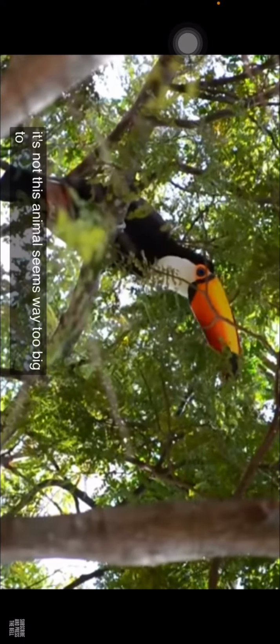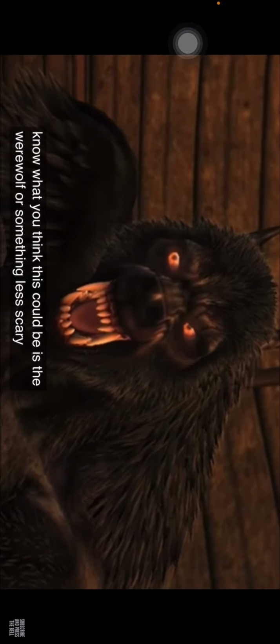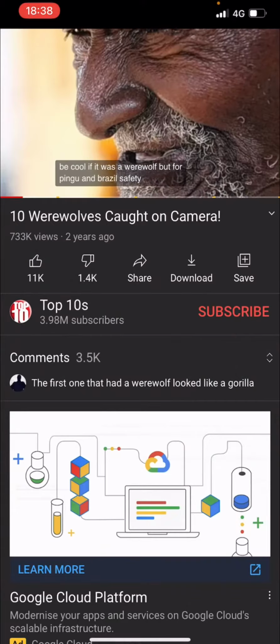The footage shows his garden normally at night, but then all of a sudden, a ginormous black creature appears out of nowhere. The creature moves around like some kind of dog, but it's clearly way too big to be a dog. Others have said it could be a crazy human being, but by the looks of its face, it's not. This animal seems way too big to be any kind of regular animal out in the wild. Although Brazil does have some exotic wildlife, there's nothing like this. Is it a werewolf or something less scary? It would be cool if it was a werewolf, but for Pingu and Brazil's safety, I hope it's not.